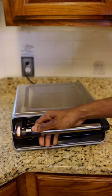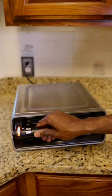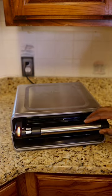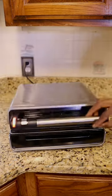Another reason I like this grill is this temperature control right here. All you have to do is scroll up to whatever temperature you wanna get it at and it will notify you when it's ready to go. This thing can cook a steak in 6 minutes. And if you're looking for a gift for someone, this is the perfect gift.